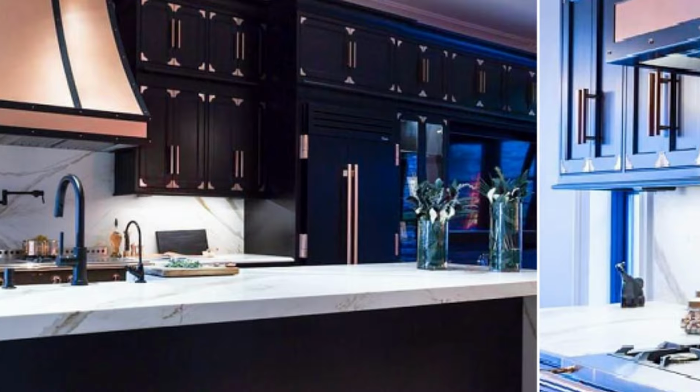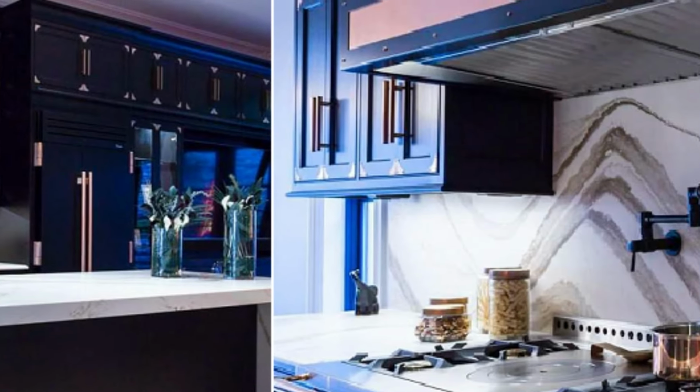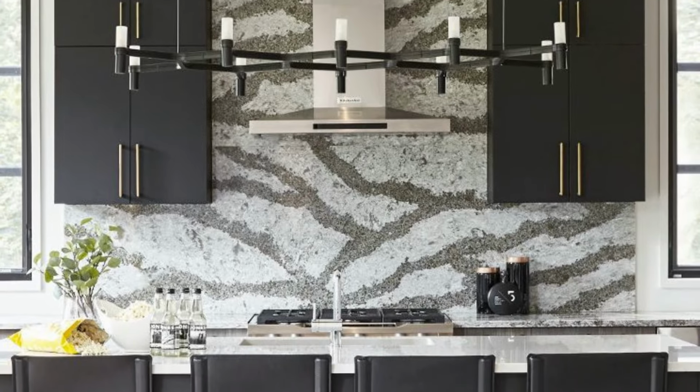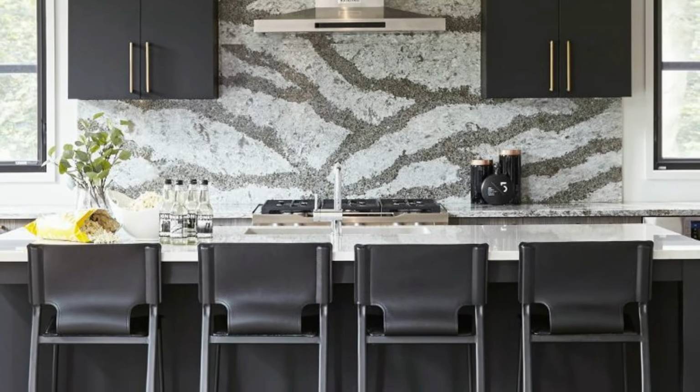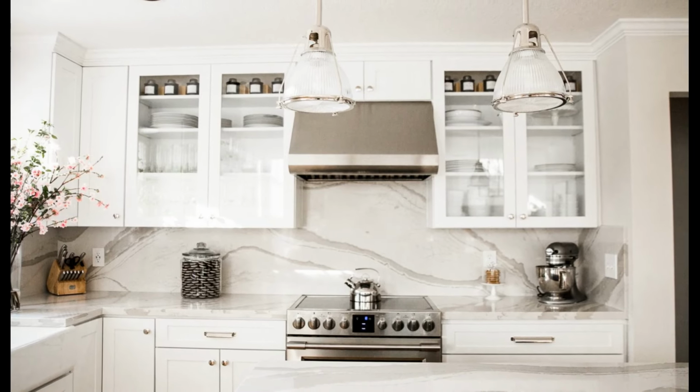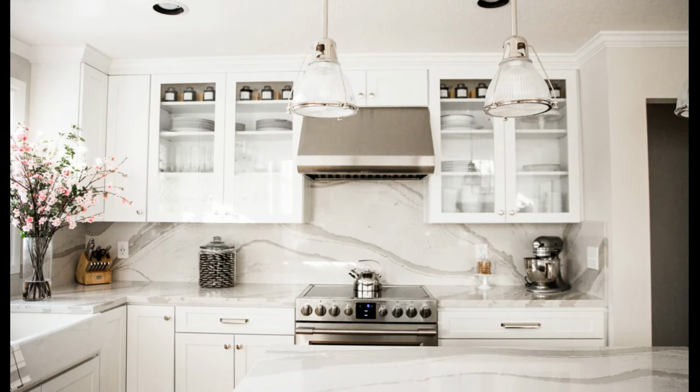If you choose a quartz countertop, you can have that same beautiful quartz extended to the backsplash. The most talked about benefit of a solid slab of quartz as a backsplash is that it offers a sense of luxury and modernity to a kitchen space.